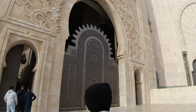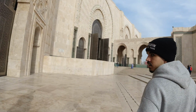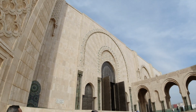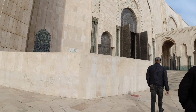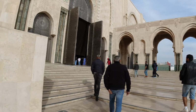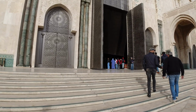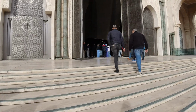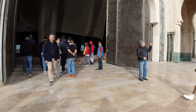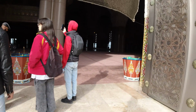Look how big the door is. Huge. Look how big the doors are on the mosque. I'm not sure if non-Muslims are allowed in or not, but we'll soon find out, because there are a few tourists who obviously are here as well. It's my first time visiting this place. There are security here who probably don't allow you in without a headscarf.